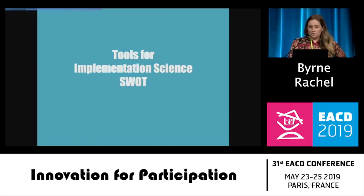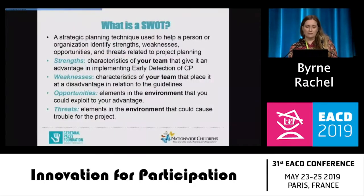So another really good tool that you can use is called a SWOT analysis. So that's strengths, weaknesses, opportunities, and threats. And really it's a strategic planning technique to help identify what's related to your project planning.